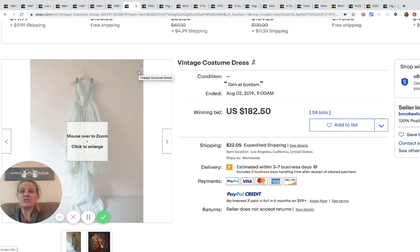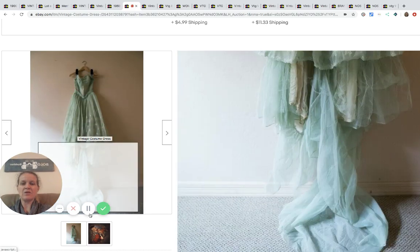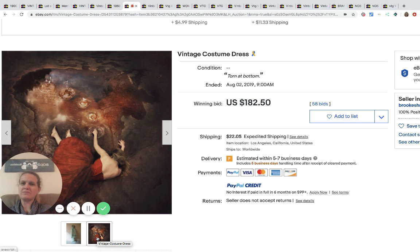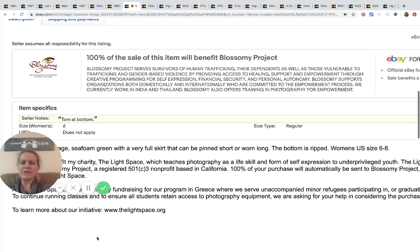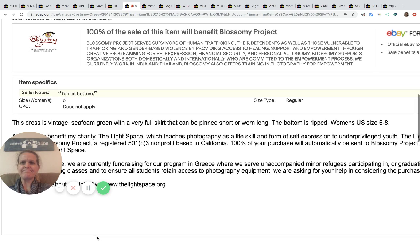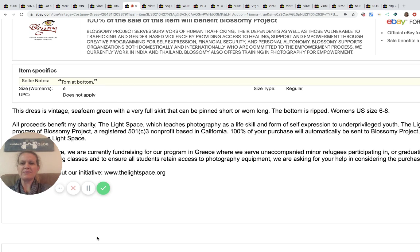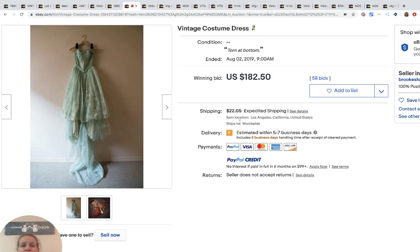Okay, so this is a vintage costume dress. You can see it's kind of fancy. It's got the long tail. I don't really know what that is or why it's there. Let's see. There's only 2 pictures, which is odd also. So it goes to a charity, the Light Space, which teaches photography as a life skill for underprivileged youth. So it's a nonprofit, but they still should have used more than one photo, in my opinion. But this went for $182.50 with 58 bids.